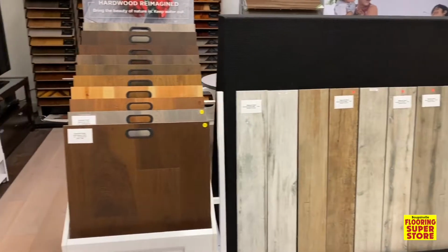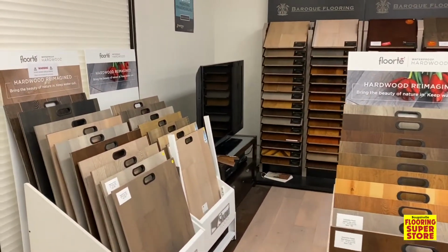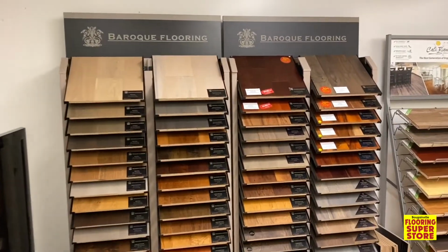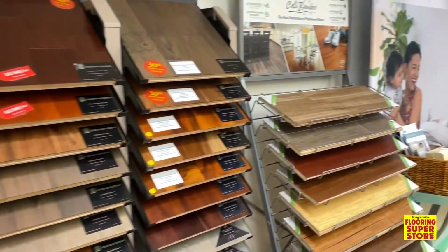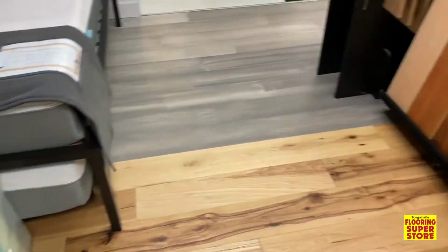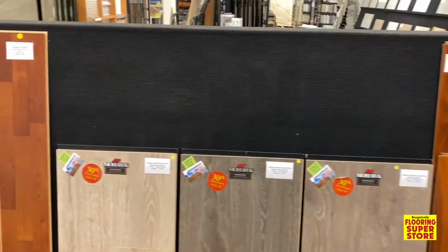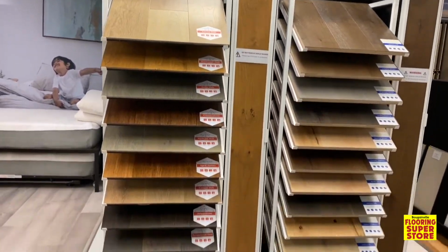Now as we move over into our engineered hardwood, what you're looking at right now is Shaw's waterproof hardwood, and then the nice Baroque engineered hardwood. Here we have some Cali Bamboo, so if you're looking for a bamboo floor. So here we have some of our laminate looks, and then some more of Cali Bamboo's engineered hardwoods.